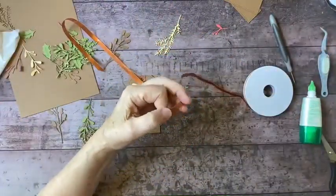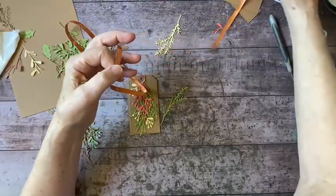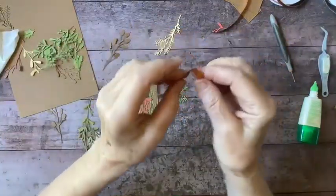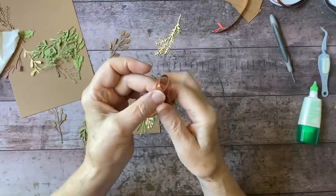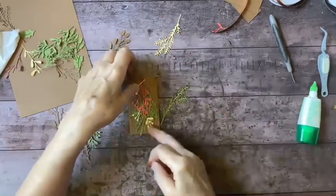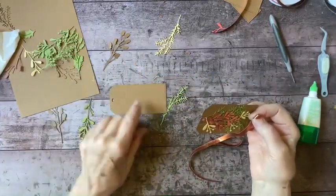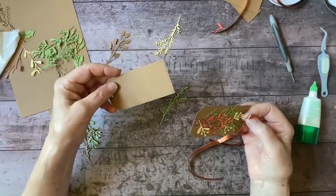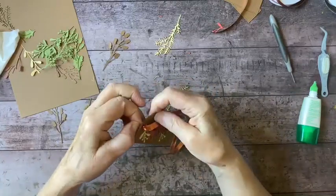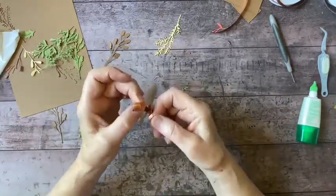Now remember, if it's going to be used on a wine label, you want to make sure you give yourself enough tails to be able to tie around the neck of the bottle. So I'm just going to kind of loop it back on itself like that. Okay, so I've got a little loop, and then push that through. Now before you do this, if you do want to add a message inside your tag, you'd want to do that now. I'm going to come back to that another time. So I'm just going to continue showing you how this comes together. So then you pull your loop through.